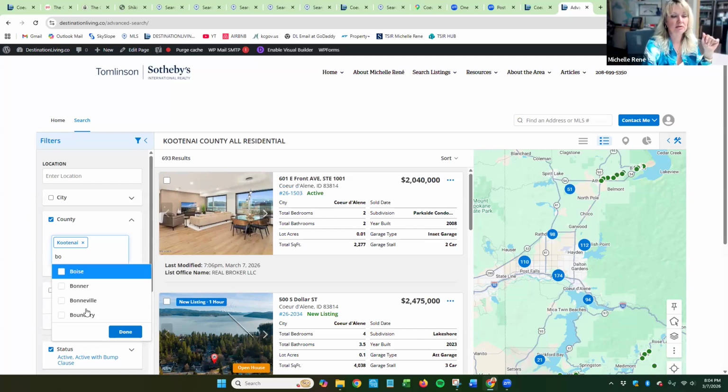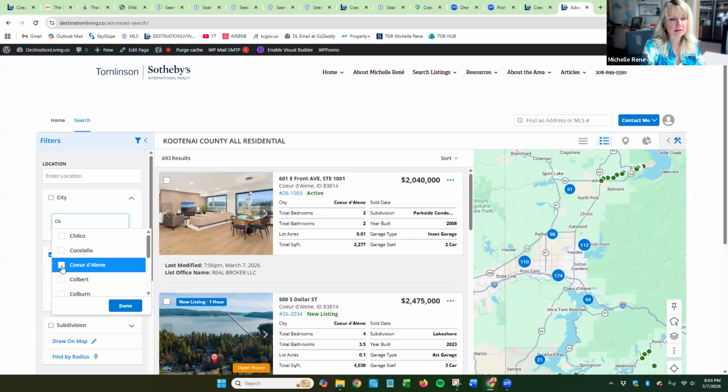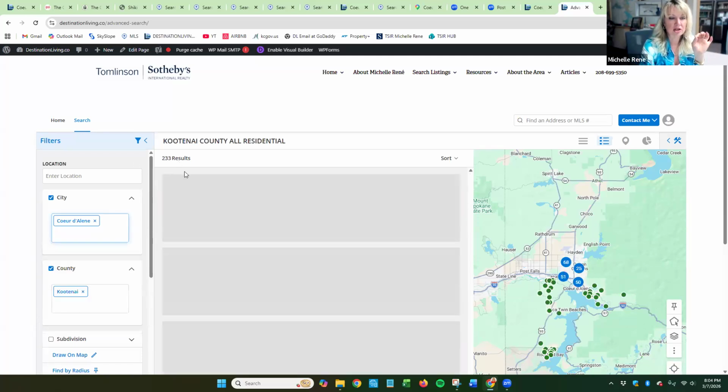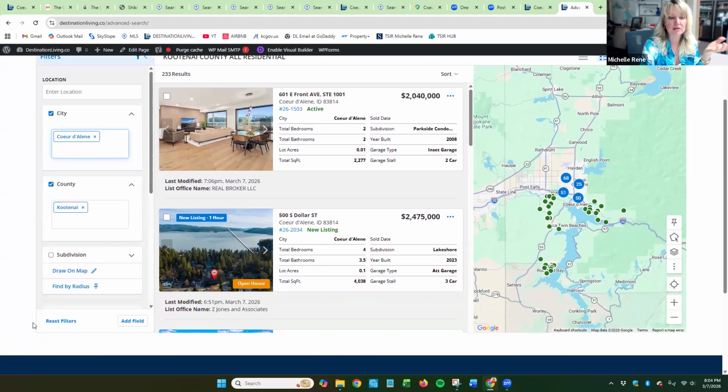Okay. So it's only the Coeur d'Alene MLS. So these are your filters. You're going to fill out, maybe you only want Coeur d'Alene. So you just start typing and it'll pop up. So from 693, once we say done, you'll see this change. So now it's only 233, right? But we didn't put any other parameters.